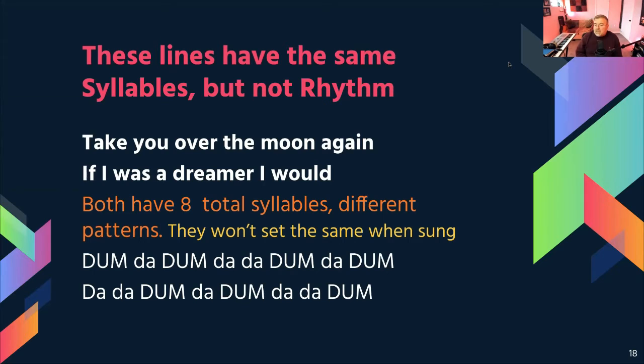Yeah, repeating a melody or repeating a pattern, that's exactly how you can get your mind to start thinking about lyrics too, for sure.